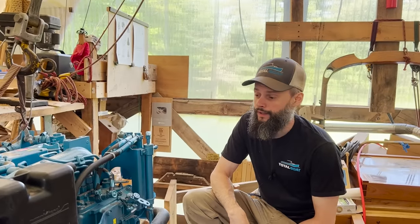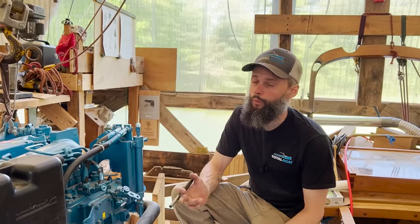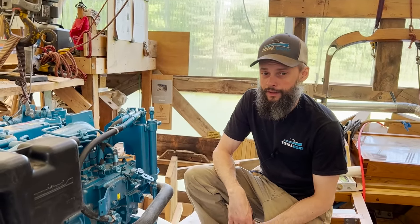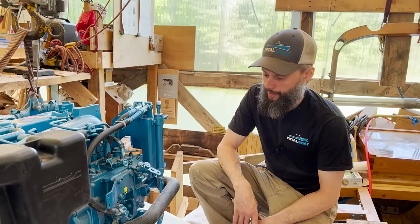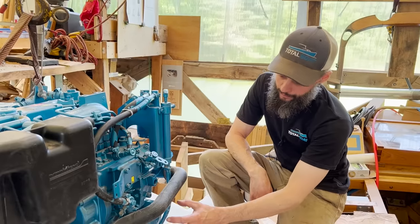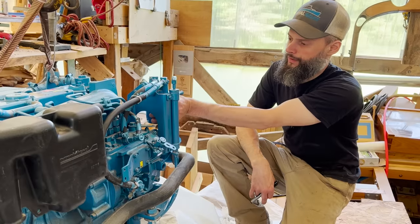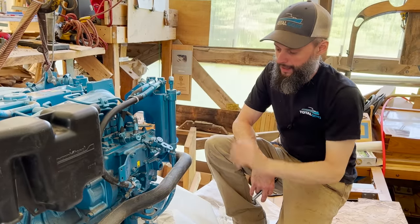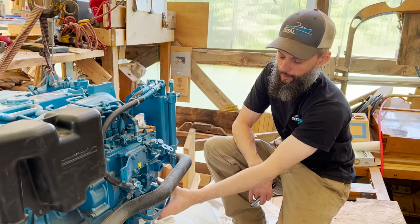Well, the mission this morning is to work on modifying this diesel. So no matter what engine you get, they generally stick the oil filter and the fuel filter and those kind of things where it's convenient for them to put them on the motor. So on this one, the oil filter is down here, fuel filter is up here, and your oil pump out is here.